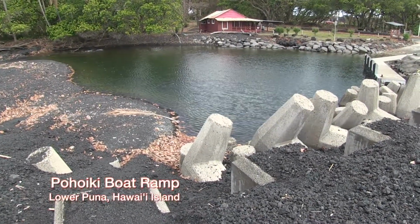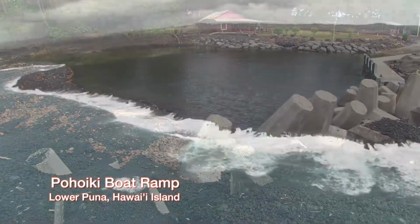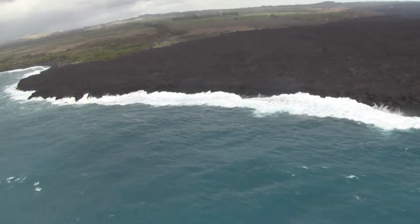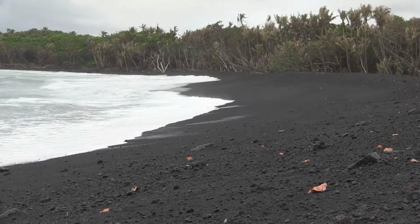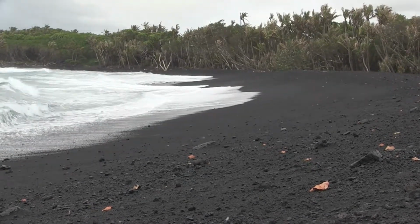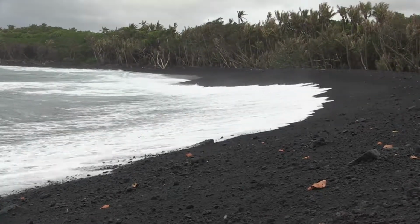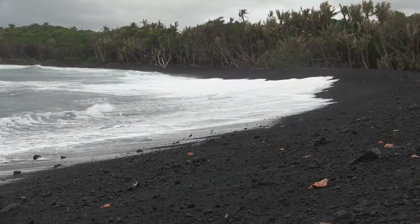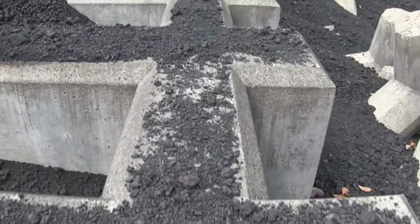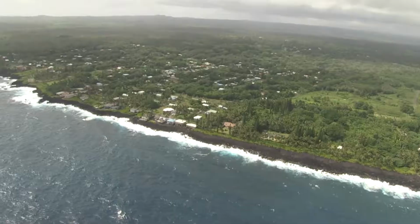The reopening of the Pohoiki boat ramp would be dependent on road access being restored, support from the local community, the securing of necessary permits, and most importantly, funding. Hawaii Island Mayor Harry Kim says DOBOR is now working closely with the County of Hawaii on their plans regarding the road and the beach park. The county looks forward to working with the state on the development of this area. There are no estimates now of how much it would cost or a time frame for potential work to begin.